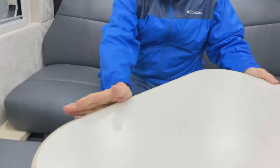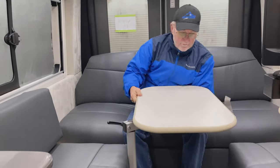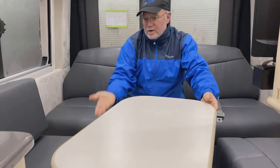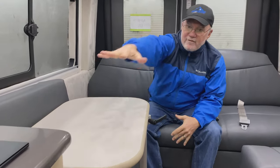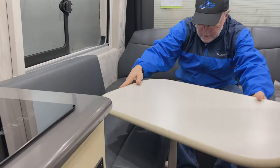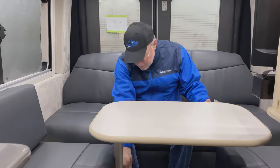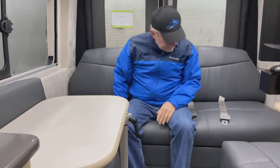So, lagoon table, we looked at this in some of our other videos, but these are kind of fun. They go all over the place. You can loosen them up and spin it in all directions. It adjusts up and down for height. You could put it here and raise it up a little and have it as additional counter space. You can swing it in all kinds of directions. It unhooks off of here easily and can be stored out of the way when you're not using it.